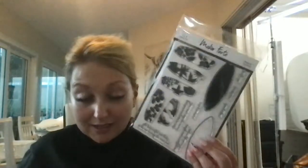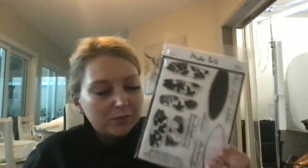It's a 6x8 stamp. So you're going to get this one. And as I say, I have some other ideas, other ways you can use it. You don't just have to use it for surfboards. So if you think, surfboard's not my thing, trust me, there are tons of ways to use this outside of it being surfboards.